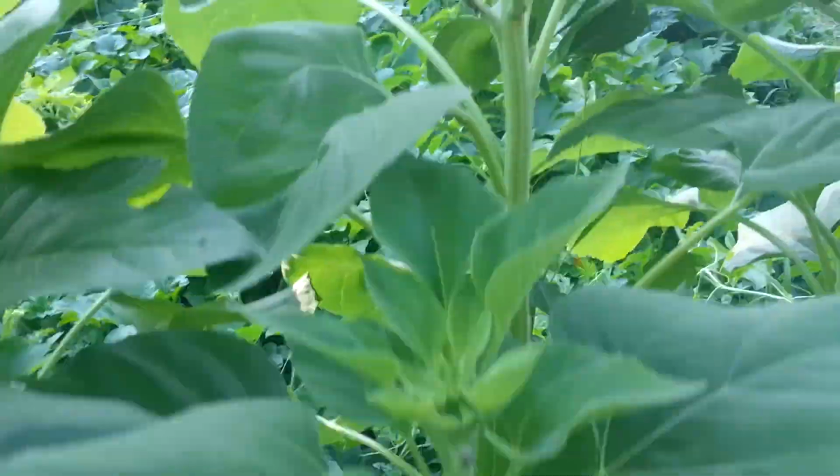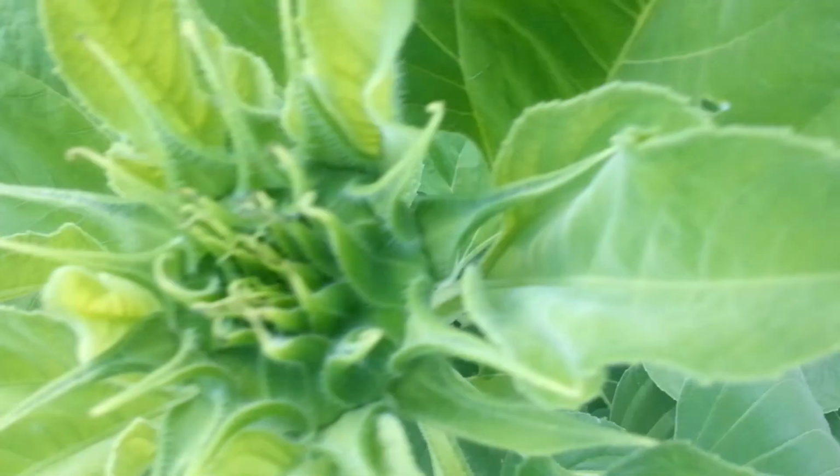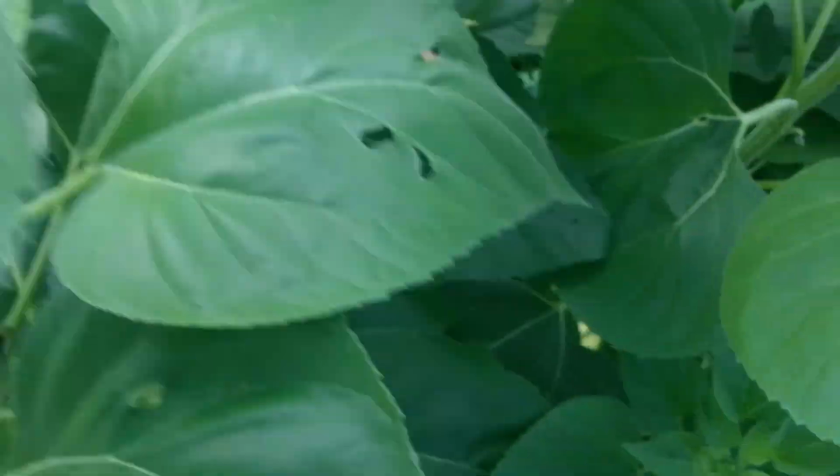So it's probably about 6'6", 6'7", somewhere right there now. So they got little bitty heads on them. I don't know if you can see that because I got my camera up. So there's little bitty heads on them. So hopefully they'll start breaking one day.